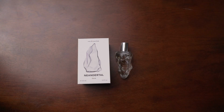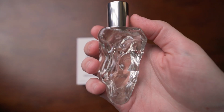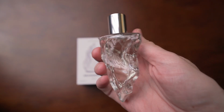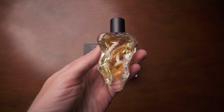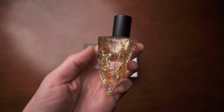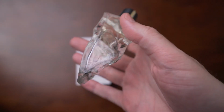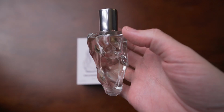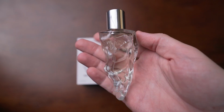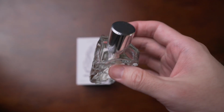Next is Them by the House of Neandertal. Now, Neandertal is again another line that I really like. I've talked about them a little bit on the channel before, and I've mentioned them a few times. But their newest line is 2 fragrances called Us and Them. Us is a darker type of scent that is very interesting, and I'll talk about that more later. But Them is their fresher type of scent. I mean fresh in an abstract way. This is a little bit skin-like, leathery, musky, clean. There's almost like a suede type of note in this.